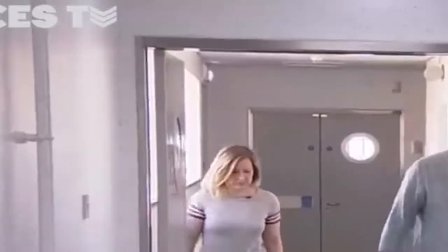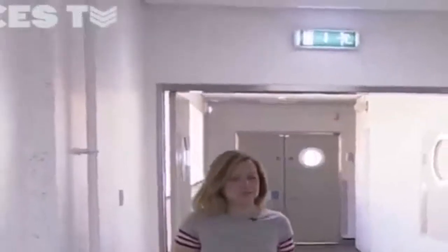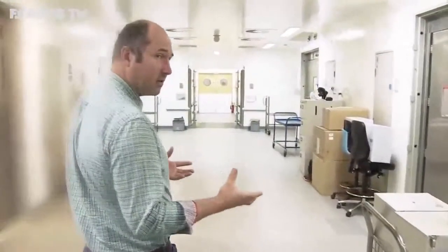Professor Tim has worked on chemical, biological and radiological cases for more than 20 years. He took us into the corridor at the heart of their work on coronavirus. This is where we're handling pathogens such as plague, anthrax and the virus that causes COVID-19 currently. So obviously we're very careful. These are dangerous pathogens, and so we have a number of systems that allow us to handle those safely and to make sure that the environment is protected from those pathogens.